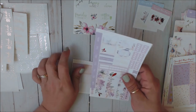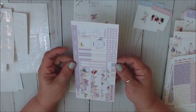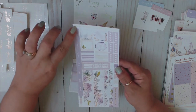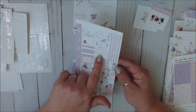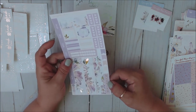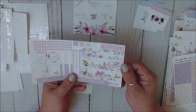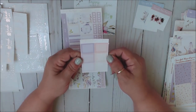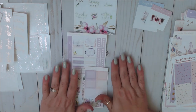And then last but not least, I also got the Spring Breeze in the Hobonichi. So here are your date strips, your little circle icons, your full boxes, your standalone checklists, like half boxes, your two habit tracker flags, foiled weekend banner, and look at the foiled top and bottom washi. Hello, hello. And then your six more full boxes. I love that she includes these.